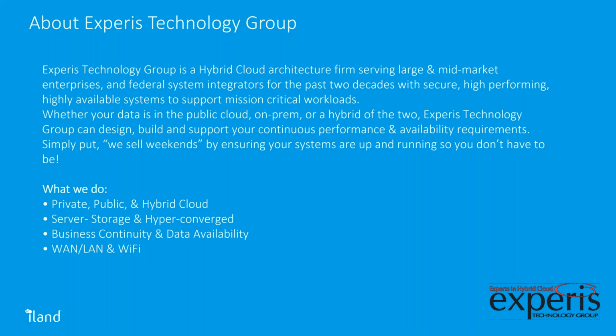Again, this is being brought to us with the help of Experis. A little bit about Experis: they're a hybrid cloud architecture firm serving large and mid-market enterprises. You know them, they're your trusted advisors. You can go to them with any questions about private, public, hybrid cloud, hyperconverged, on-prem, off-prem, any sort of hardware, software, professional services, everything you need to run your organization. And they're bringing us in to have that conversation with you about some of the cloud services that they can offer as well.